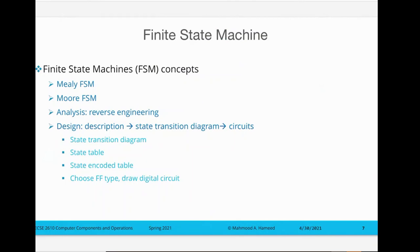One is analysis of the finite state machine. So I'll give you the circuit and you tell me what the state transition diagram is for that particular finite state machine. That's analysis. You're reverse engineering the given circuit to come up with a state transition diagram. So it's like circuit to diagram, right? State diagram or state transition diagram.